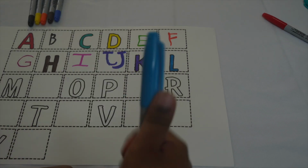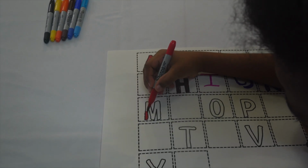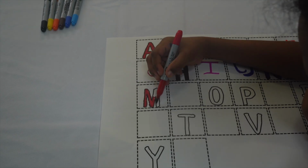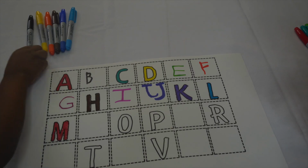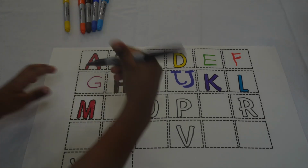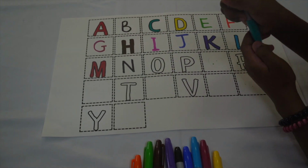I'll use this color light blue. Next letter is M. I'm gonna use red again. N. This time, I'm gonna use black. I'm going to be doing the letter O with dark green.